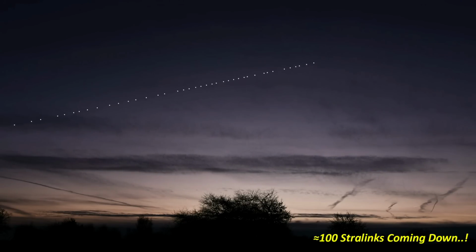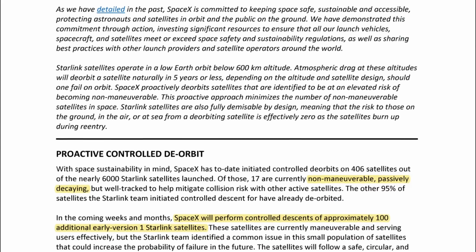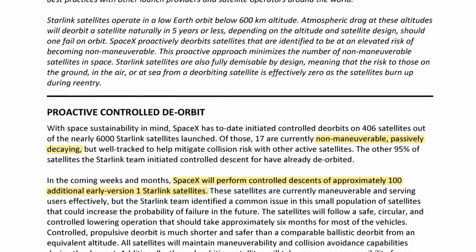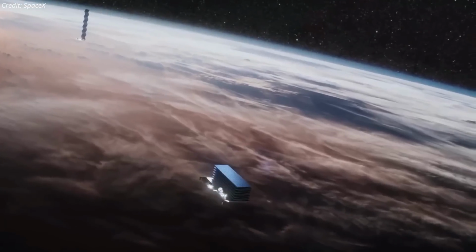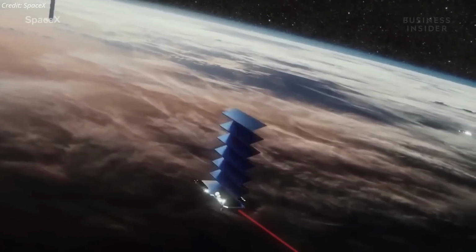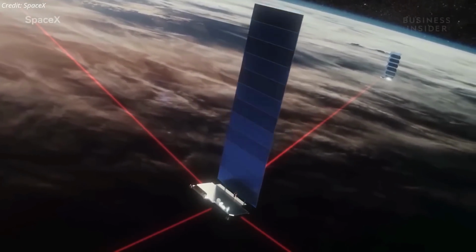SpaceX has announced its plan to remove around 100 of its Starlink satellites from orbit due to a design flaw. SpaceX said on February 12 that it would be performing controlled descents of roughly 100 early version 1 Starlink satellites due to concerns that the spacecraft would malfunction in orbit and become unmaneuverable. Although SpaceX did not provide specific details about the design flaw, it highlighted that the impacted satellites are currently operating efficiently and serving users without any issues.